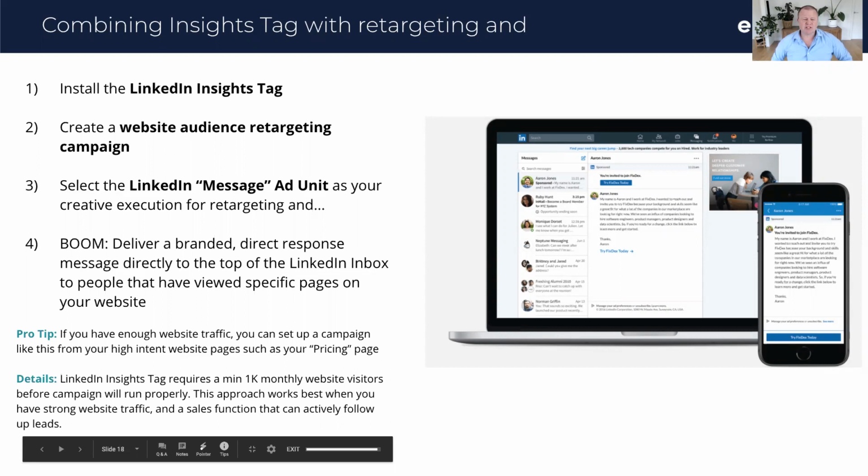And I've got down here a little pro tip. With LinkedIn, you need a minimum audience size of 1,000 people to run a campaign to them. So you just need to make sure that you've got enough traffic coming to your website to make this work. So more than 1,000 people a month. If you don't yet, you'll like some of the next strategies I'm going to show you. But if you've got enough website traffic, so let's say that you're anywhere north of probably 10, 20,000 unique visitors a month, then you've probably got enough traffic to start doing this sort of strategy at a page level.